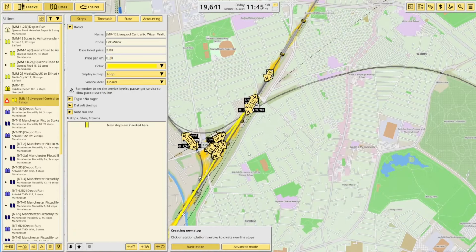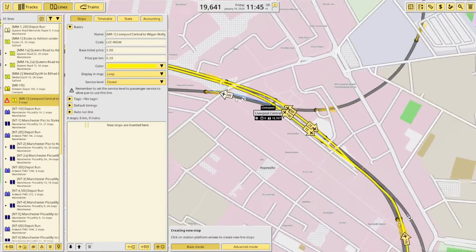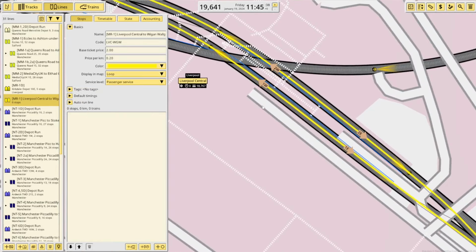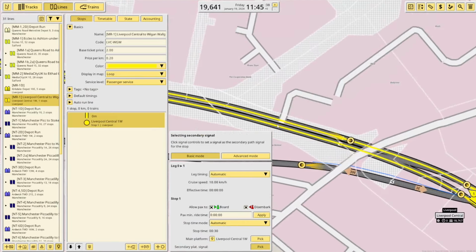This will later probably extend in the other direction. Like I said, Liverpool will probably start like the thing above, Hunts Cross. So it's level passenger service, cool. And then let's add the stops in on this. So starting there again, pick secondary platform signal. Now this time I'm going to go.